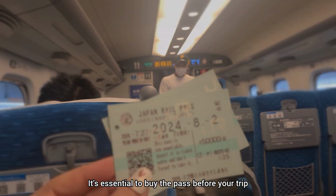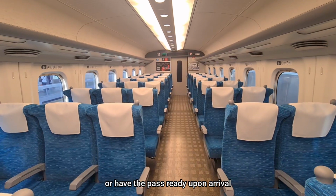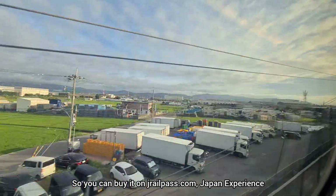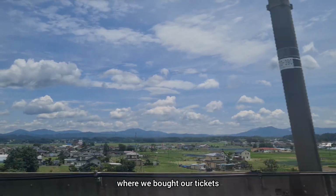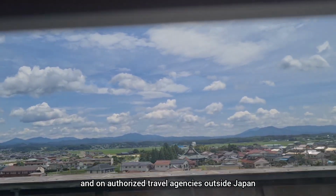It's essential to buy the pass before your trip if you want to ensure you get the best deals or have the pass ready upon arrival. So, mabibili niyo siya sa jrailpass.com, Japan Experience. Meron din sa club where we bought our tickets and sa mga authorized travel agencies outside Japan.